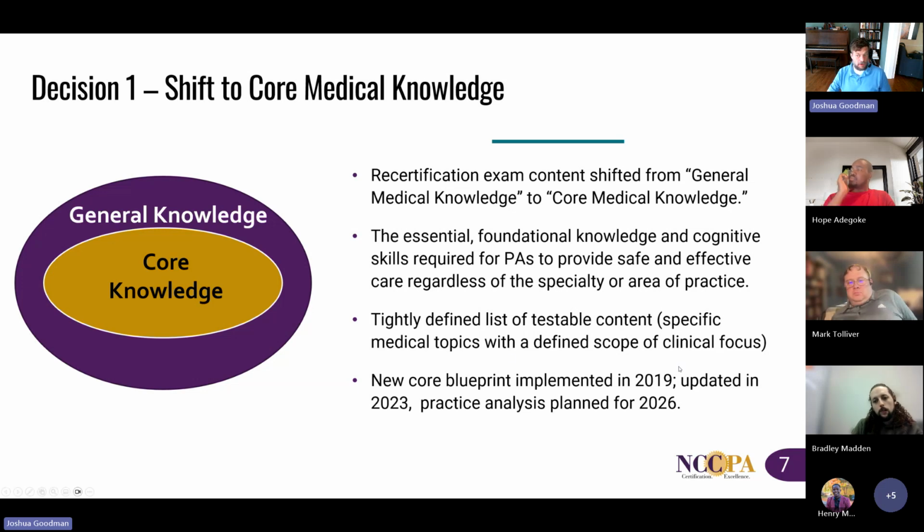That blueprint was implemented in 2019. We updated it in 2023. We have a practice analysis that we're planning that will look at it again this year. So we're going back to say, is that domain of core medical knowledge still the right domain? Are there topics we should add or subtract from that list?